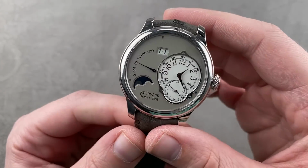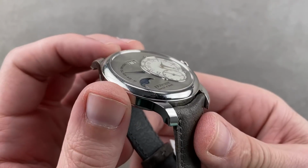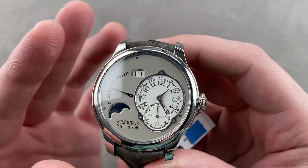Speaking of FP Journe, here's a model we don't see too often in the most contemporary size. This is the Octa Lune, 42 millimeters. It's the optional case size, the larger of the two. It is made, of course, of white gold.